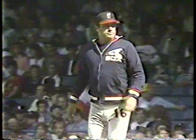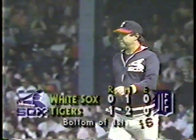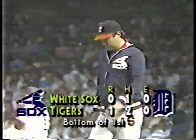Well, last year I thought in all my career is, here he comes. He's not going to go long, as we said earlier. His club is struggling right now. And if they fall behind 4 or 5 runs early in a ball game, it's just awful tough. 1-0 Detroit. Joel Davis is going to be coming on now, and we'll return to Tiger Stadium.